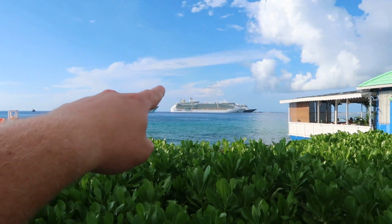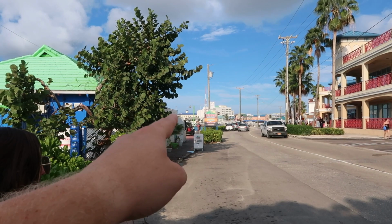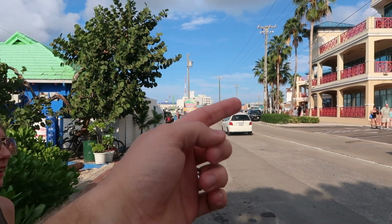So just keep that in mind, you see our ships over there. There's us, Independence, and our tender boat came over and took us right over there where that blue building is, the blue roof building, and then we just walked. I mean, it's like a 10-minute walk. So basically you get off your tender and then go to the right. And you eventually hit these buildings. It's an easy 10-minute walk. Well, let's go down this way and see what the access is like.